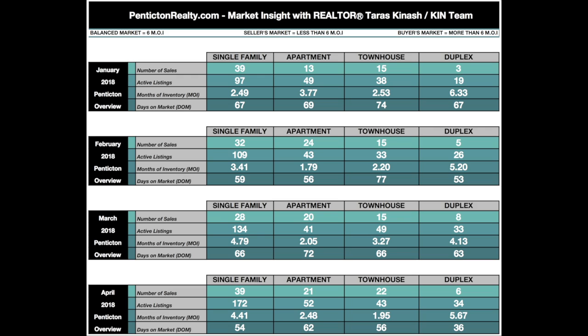That's very interesting, because we started to see a lot of duplexes come on the market, a lot of new inventory. So do your research, see which ones make the most sense, but that is the best opportunity right now. So for sellers, go and sell your apartments and townhomes. It's a good time to do that. For purchasers, duplex looks like it's a good opportunity right now.